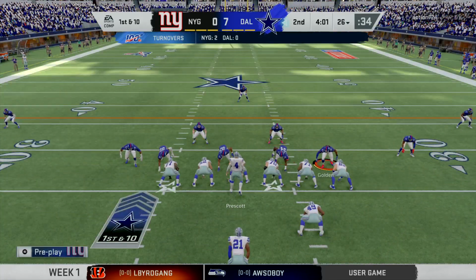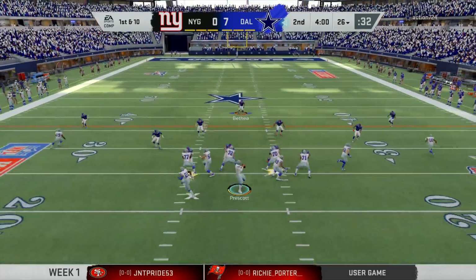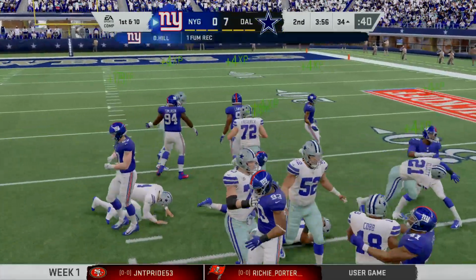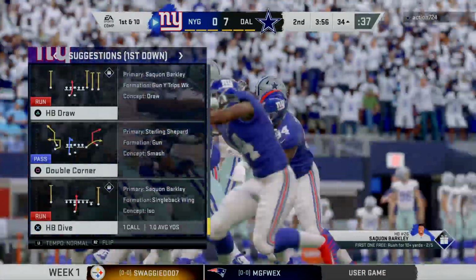So Prescott and the Cowboys now with a 1st and 10 at their own 26. Looking to throw. Prescott. Oh, Prescott stripped. And the Giants have it. It's picked up. And his guys are going to take over at the 34-yard line.